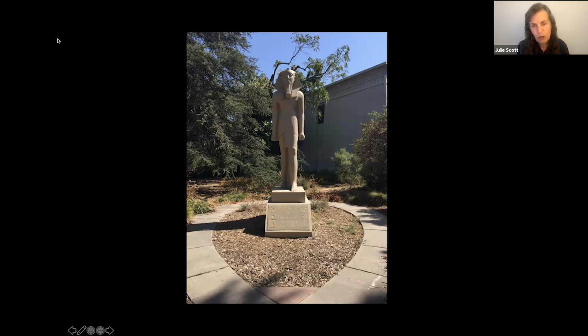Tutmosis III, who is shown here, this is a statue of him at Rosicrucian Park. He lived from 1482 to 1425 BCE, and his name means born of Thoth. Thoth was the keeper of the mysteries and the initiator. Along with Queen Hatshepsut, Tutmosis III directed the mystery schools at Karnak, Egypt, and he united the various mystery schools as one single order.